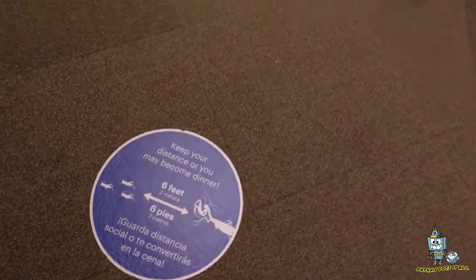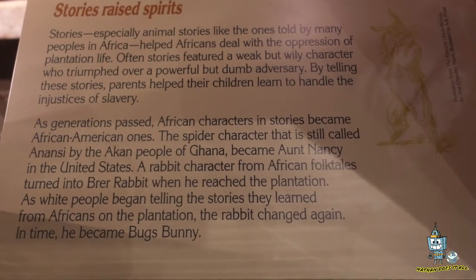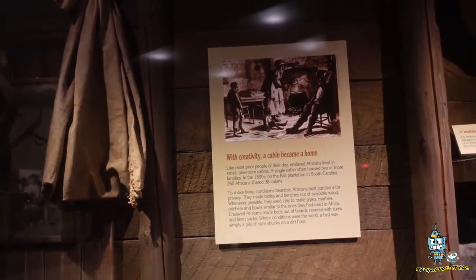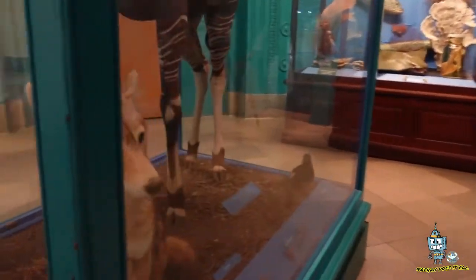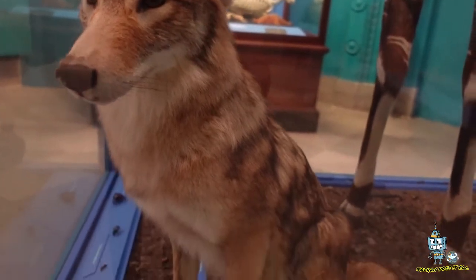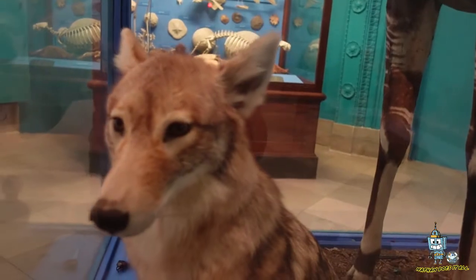Distance markings on the floor also. Oh my goodness. I know he would bite my face off in real life, but I just want to hug him. How cute. You're beautiful, buddy.